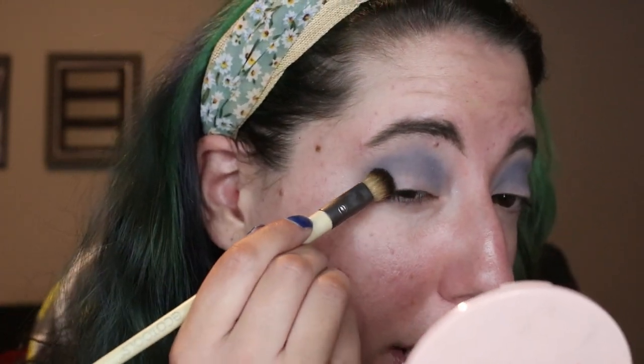Okay, now that we have that pretty, pretty gray on the lid, I'm going to go into my other Lethal singles and I'm going to reach for the black, which I did a Lethal swatching video, which will be coming eventually. I don't know exactly when, but I did swatch all of them and I don't remember any of their names.